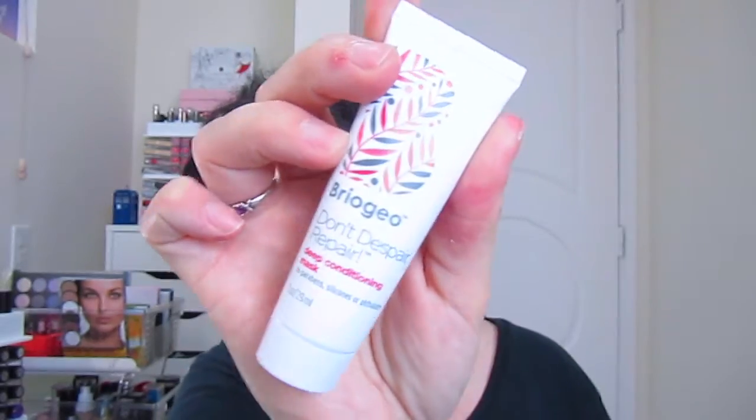Next is a Briogeo, can you see that? Briogeo Don't Despair Repair Deep Conditioning Mask. Okay, and it says full size is $26. Ultra hydrating mask that conditions and strengthens with a blend of natural botanicals. So this is a leave-in for 5 to 10 minutes. I may use this. I mean, it's something I can kind of leave in my hair while I shave and all that good stuff. So yeah, I'll use that.